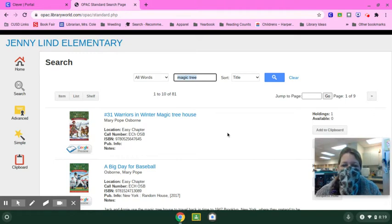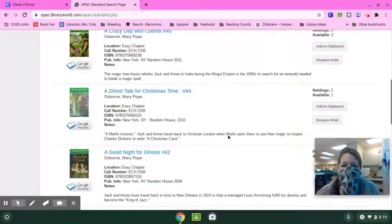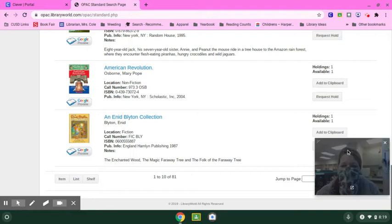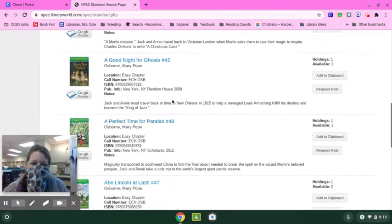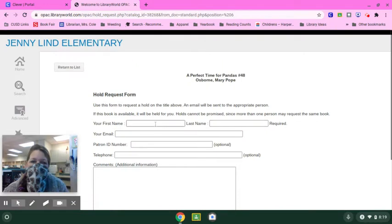So here is a list of everything that should have Magic Treehouse in it. You can go through there. You can go to the next page, but say you want this one right here about pandas. You're going to go over here to this request hold button and click on that. Then you're going to put your name in here and your email.